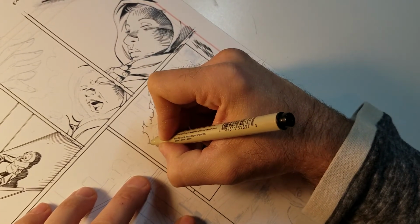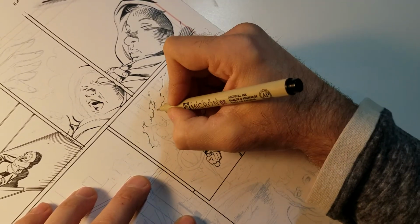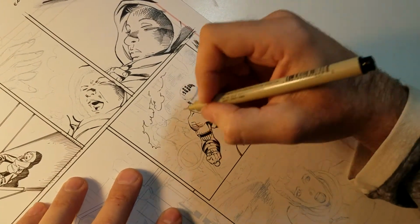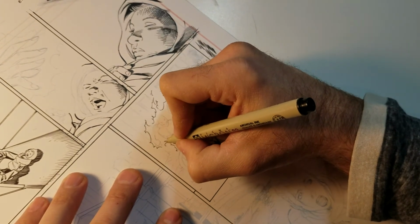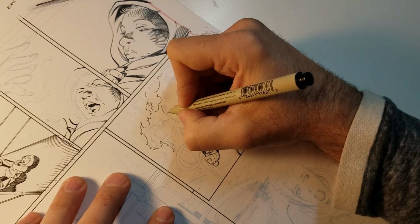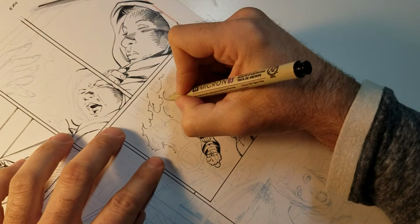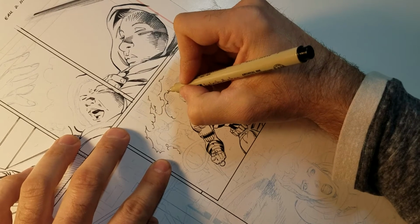Flames are a lot of angled lines, a lot of points. Smoke, obviously, is round. But gotta get those. I believe some extra spaces in there. And I'm gonna grab my 3 for the bottom. Just go down here.